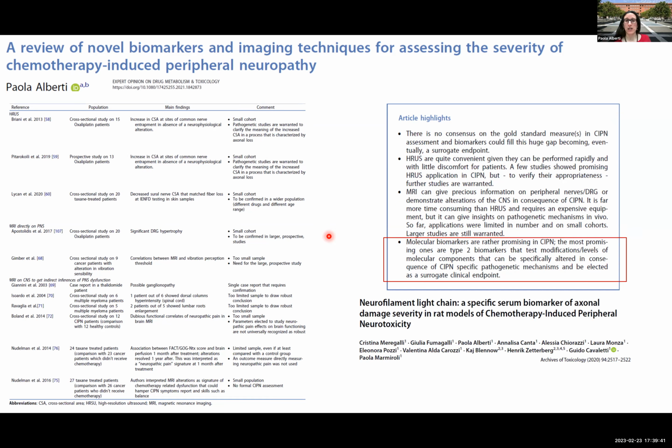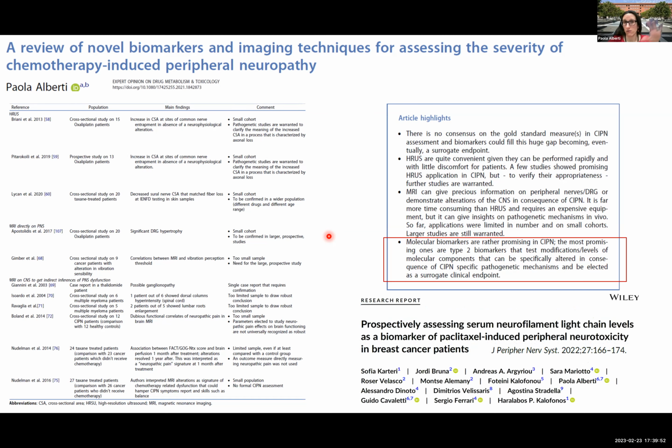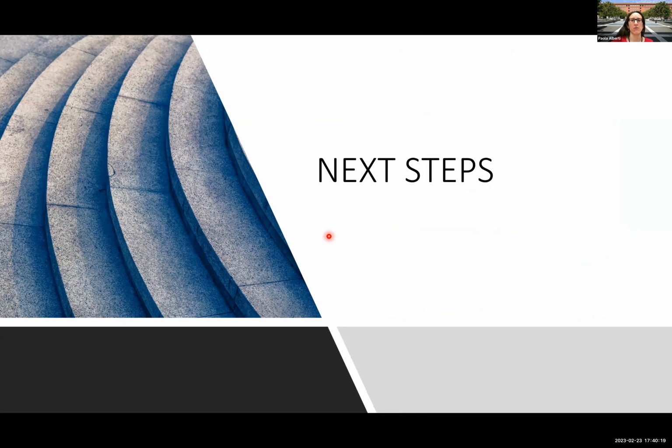We first demonstrated that this happens in CIPN relying on rodent models. So first we tested the hypothesis at the bench side. Then we did the same in a real life population, a breast cancer patient, and we demonstrated that in fact, from baseline before chemotherapy and after chemotherapy, as well as during chemotherapy, the levels of neurofilament light chain were increasing, giving us a clue about CIPN development. So it's not a gold standard right now. It might be in the future. Research is ongoing in this specific field.